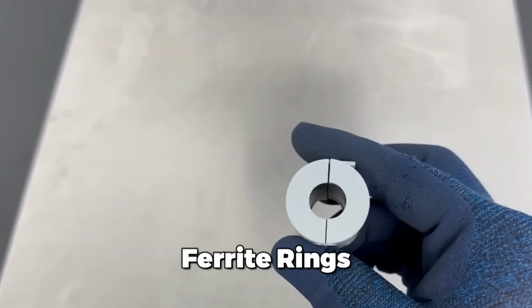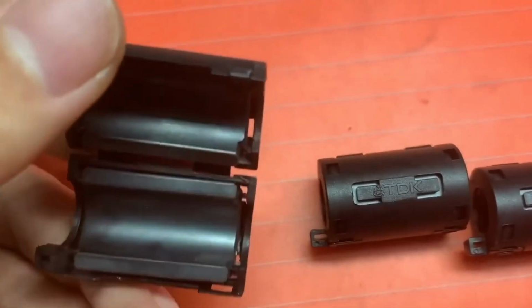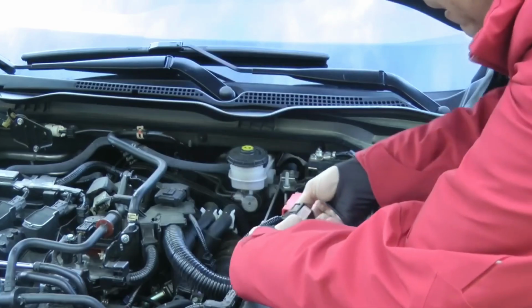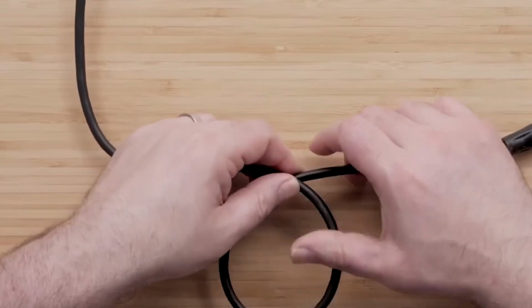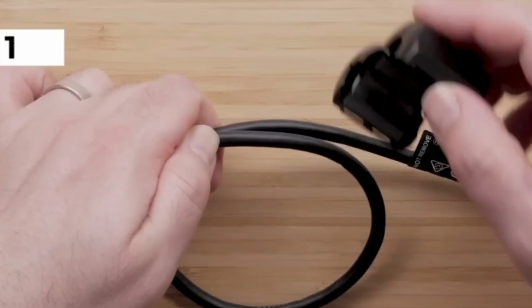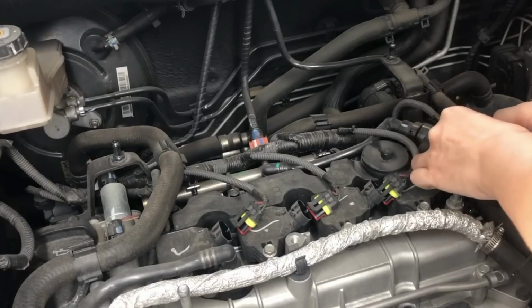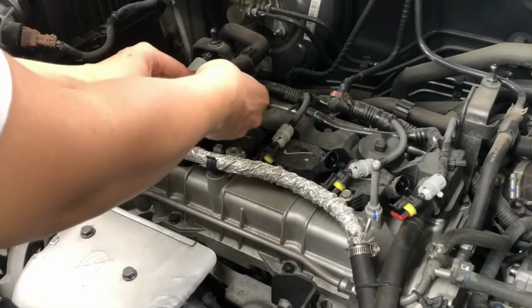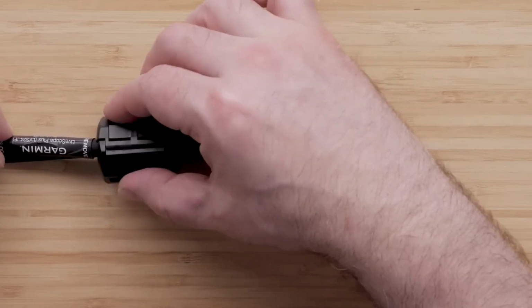Number 15. Ferrite Rings. Elevate your cable game with our Ferrite Rings, the ultimate solution for combating electromagnetic interference in style. Perfect for audio and video cables, these sleek rings add a touch of sophistication while keeping your signals crystal clear. Simply snap them into place and voila! No more pesky interference. Plus, with their easy installation and reliable performance, you can sit back, relax, and enjoy uninterrupted audio and video bliss. Upgrade your cable setup today and experience the difference with Ferrite Rings.